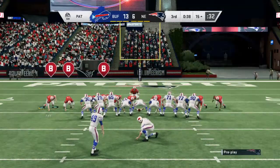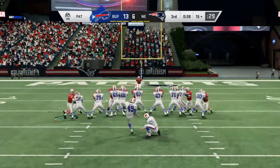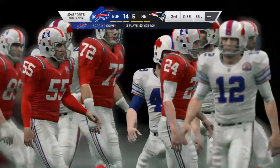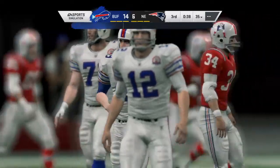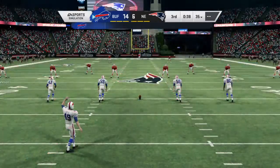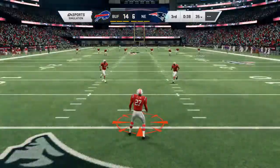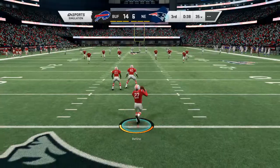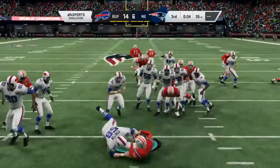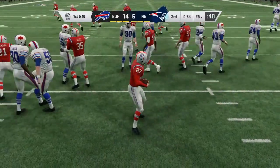Now they'll line up to kick the extra point. And it's up. It's good. Our score, 14-6. So the drive there, they went 80 yards in 3 plays. And it culminates in a Bills touchdown. This fielded at the 2. And not a bad return here. He gets it out to the 25-yard line.